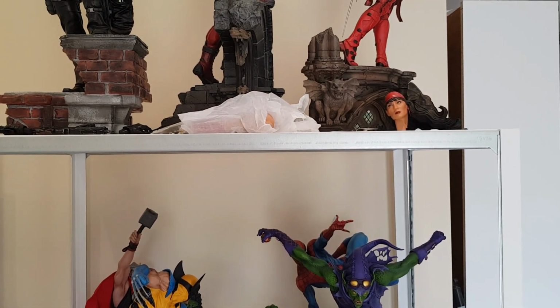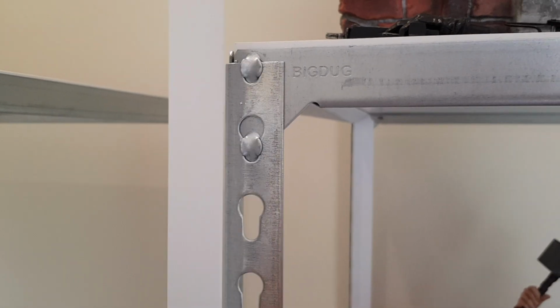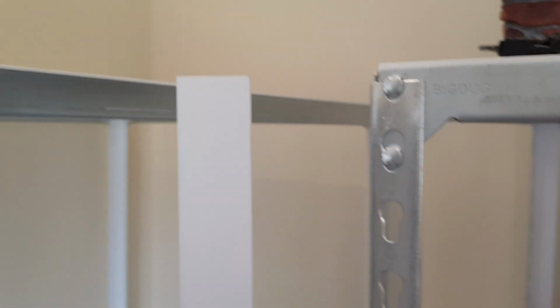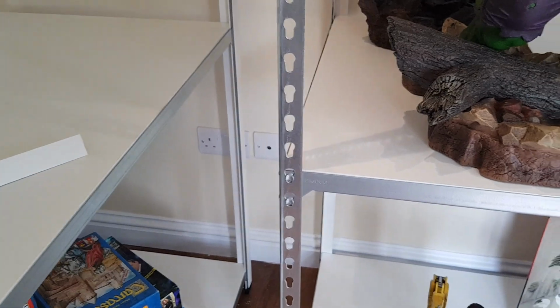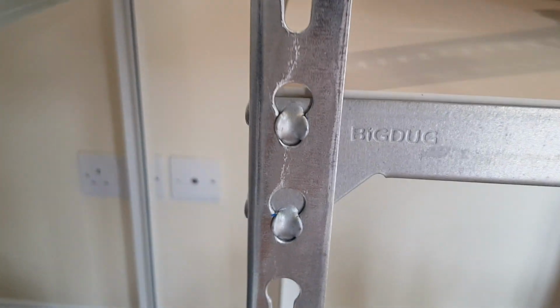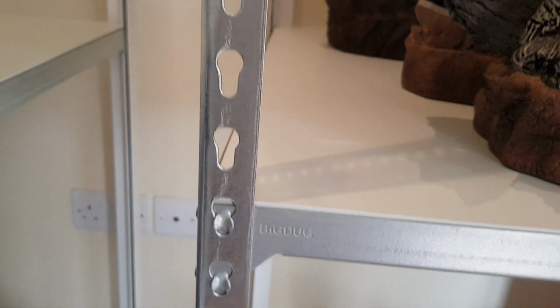So I went to my local hardware store, B&Q, and had a look around, and I found they've got these PVC lengths, and they come in 2.4 meters. So I thought, oh, wait a minute, I could attach these. Of course on this racking you've got all these holes here, which is really good. Look, that's the shelf. That's the shelf. You can heighten that every 35 millimeters. So you've got so many options.